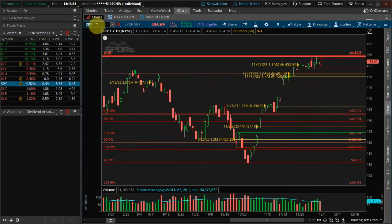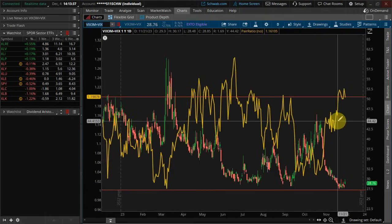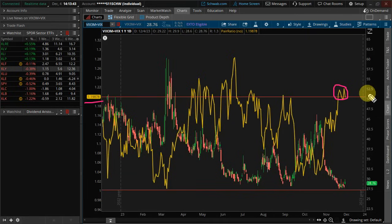Then we start to look at volatility itself: the VIX, the 3-month VIX divided by the 30-day VIX. This finished today right about 1.2, and we've been up there for several days over the last week. What this says is the market's expecting a lot more volatility in a 3-month window versus a 30-day window. And when you combine the skew and this term structure, you're basically looking at a 5 to 10% correction in the coming 3 to 4 weeks.